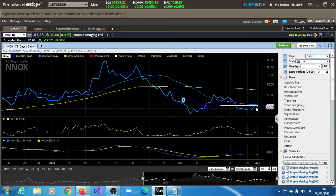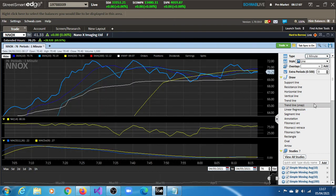Currently it doesn't have a long-term trend line, probably because it hasn't been trading for quite some time. So it only has short and intermediate trend lines. Based on this tool from Charles Schwab, the Smart Street Edge, you can't see any 200-day trend line at the moment. In the coming weeks, that might surface, but currently Nano-X is up 70.34% now.